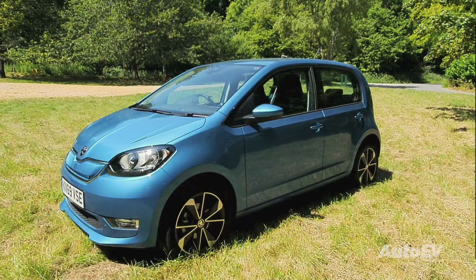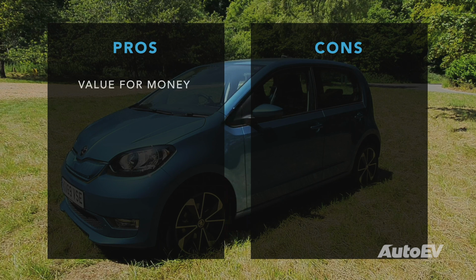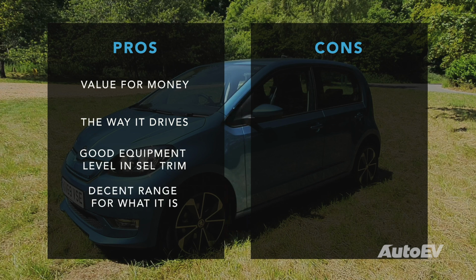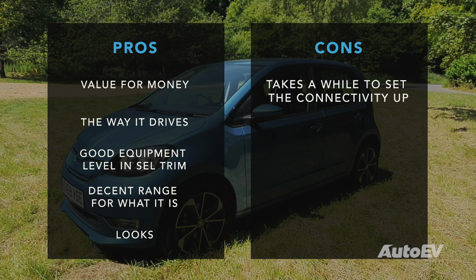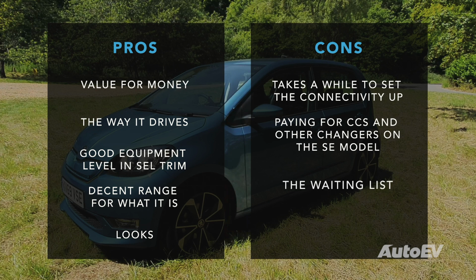So here's what we like about the Skoda Citigo E IV: the value for money that it gives, the way it drives, the good equipment level on the SEL trim, decent range for what it is, and its looks. What we don't like: it takes a little while to set the connectivity up, and having to pay for CCS and other charge cables on the base SE model. The waiting list, but not a lot else.